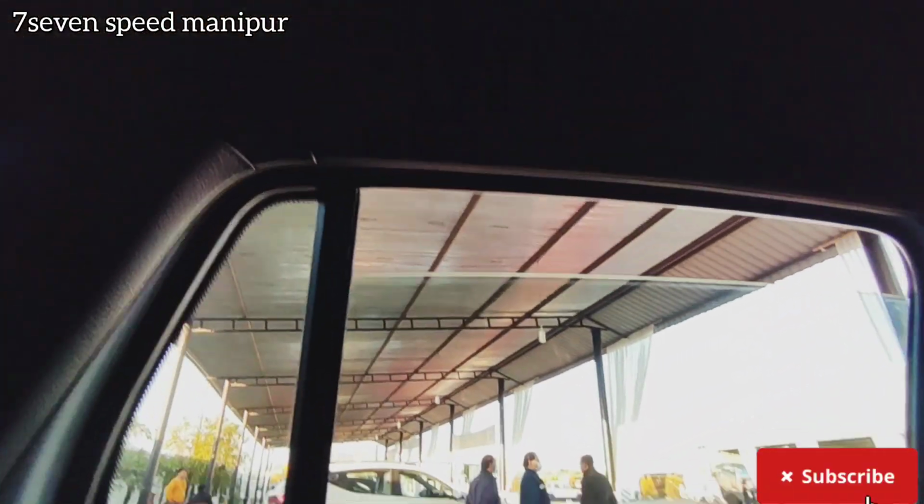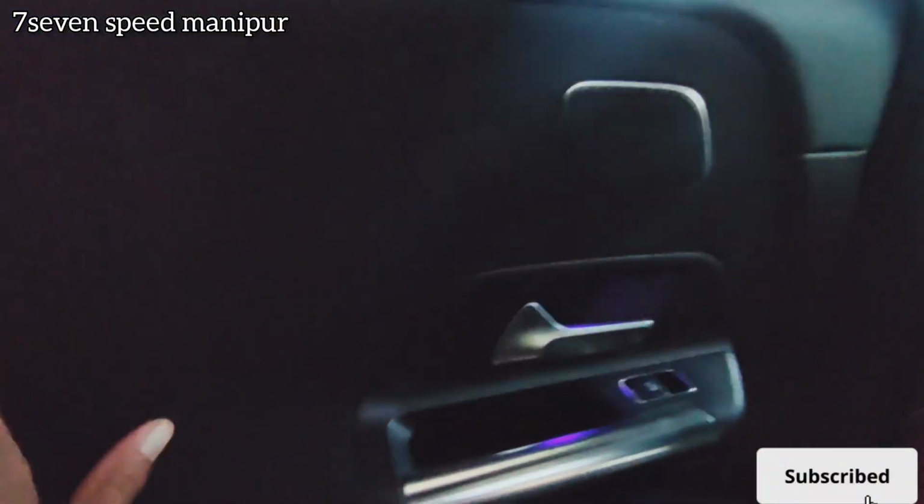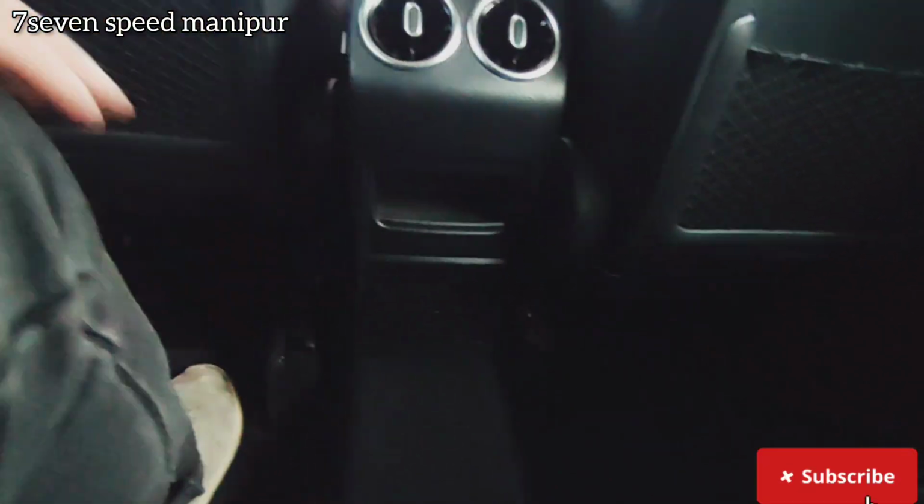And it's more of a sporty finish. The seats and everything are in soft material, leather wrap and fabric. This is ambient light. The AC vents. This is something where you can keep coins and anything like that.